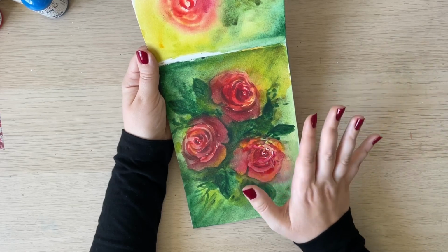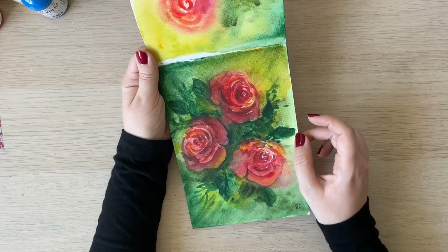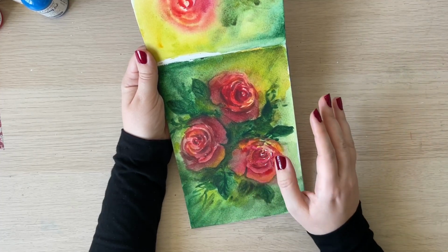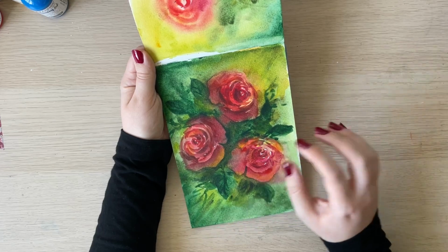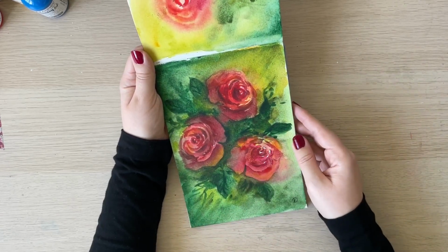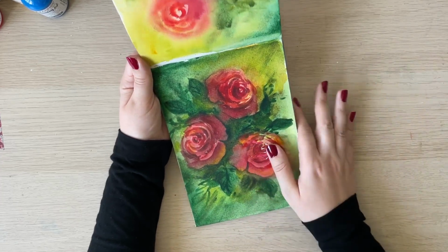It can handle many layers. Seriously, this paper is better than the one you find in Moleskine sketchbooks for watercolors, because there on the second layer it gets absolutely ruined. At least it did for me. Here I made so many layers. I believe there are approximately 3 to 5 layers in certain areas, and it works great.